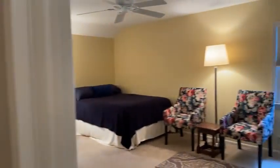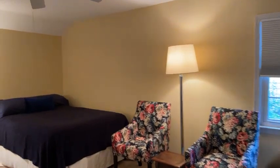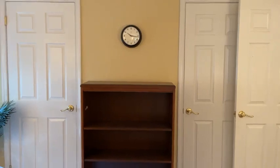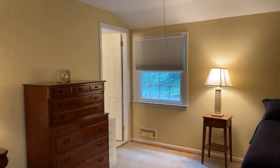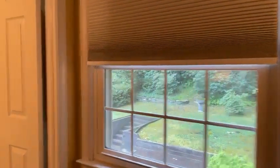And then we have the original primary suite, master being primary now. So this has two closets in here and its own bathroom. So those of us in the four-bedroom Bradford, this is our primary suite. You see the two closets there. Stand back and give you a view here. Now there's also an attic that runs the full length of this side of the home. Get a pretty view of the backyard here.